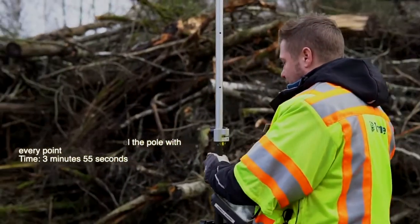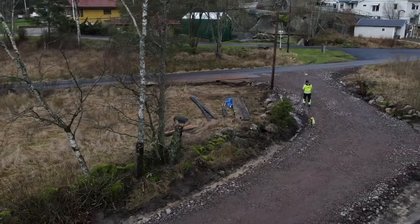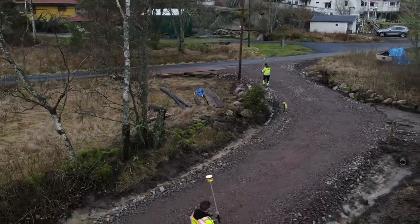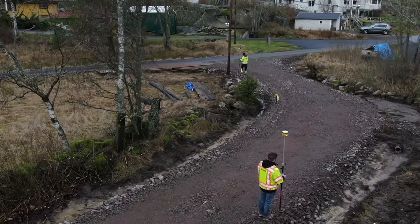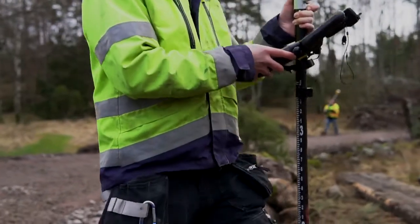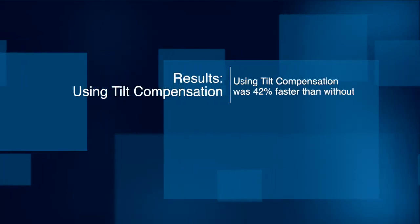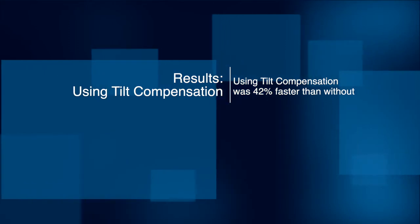Without tilt compensation, the surveyor had to stop to level the pole with every point. Time, 3 minutes 55 seconds. With tilt compensation, the surveyor did not have to stop and level the pole with every point. Time, 2 minutes 5 seconds. Using tilt compensation was 42% faster than without.